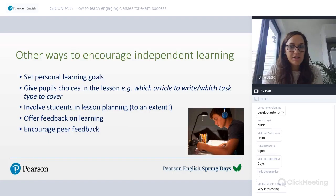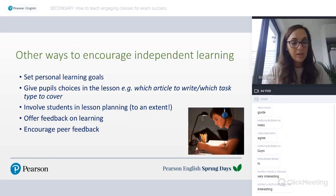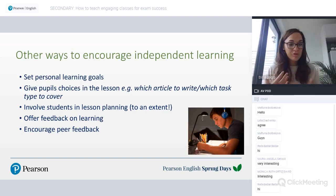So, some other ways to encourage independent learning. We can ask students to set personal learning goals, which might be quite difficult early on, but the more you do it, the more students will get used to it. This is related to the fourth point as well, offering feedback on learning, because the more personalised feedback we give students, the more they understand what areas they need to work on, whether that be skills or exam items or parts of an exam, for example.